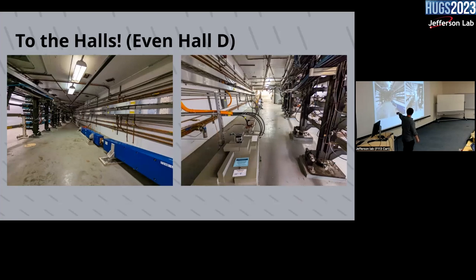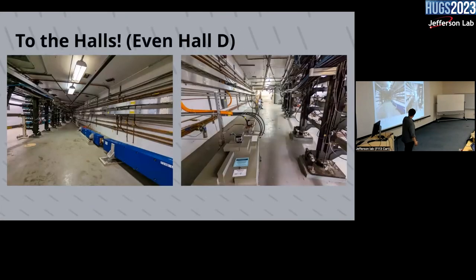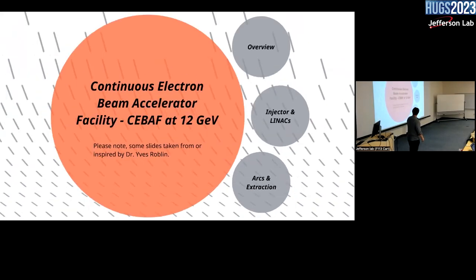If you look closely, they actually had to hollow out part of the cement floor to make that dipole fit, because it's a 4-meter dipole, and to get that bend in enough, they actually had to cut a little wedge out to make it fit right. And then it goes up the hill, and that's an ODH one area, so on that day I couldn't go up there and show you more of the beam line. So anyway, that's Hall D, and that's the rough 12 GeV.